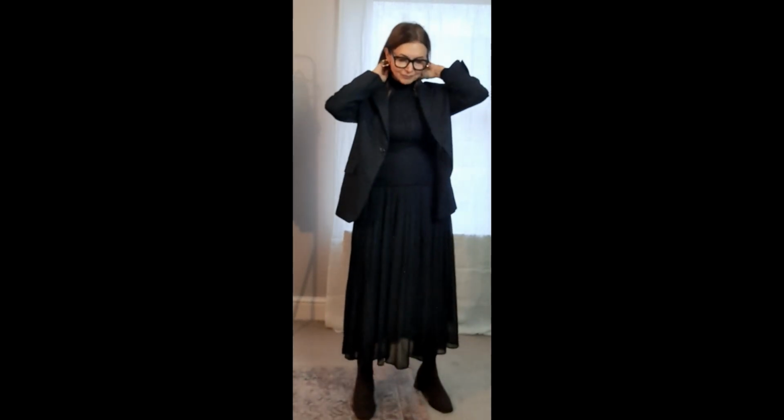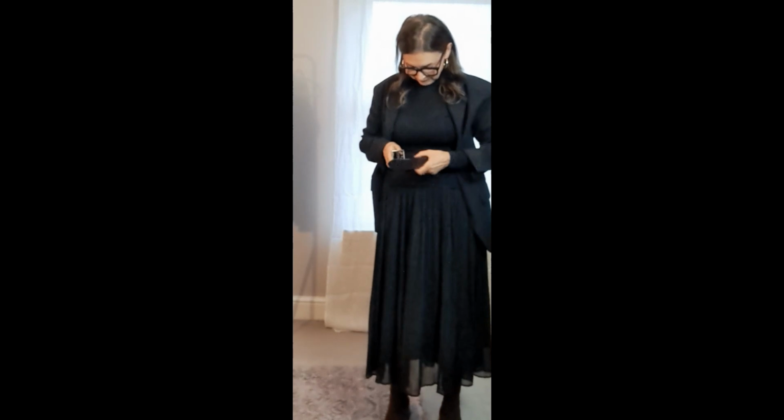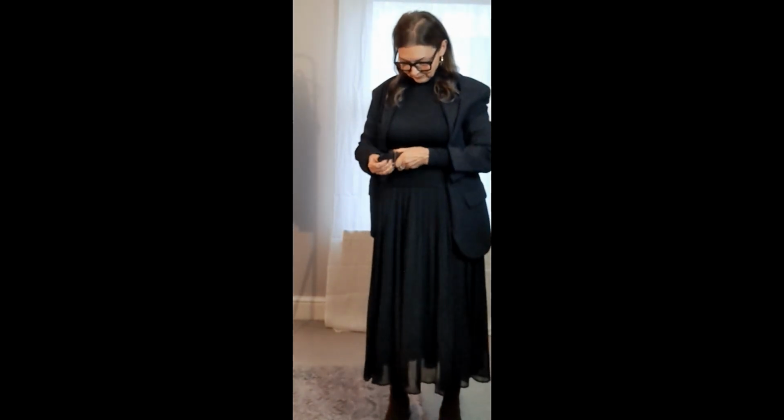Now what I've gone for in this outfit, I've got a turtleneck jumper, which is very light, from Uniqlo. It's a real base layer. And I've actually really gone out of my comfort zone with this skirt. Now this is a new skirt I also bought from Uniqlo. I've kept the label on because I'm not entirely sure I'm going to keep it, but actually having looked at the footage earlier, I think it doesn't look too bad.